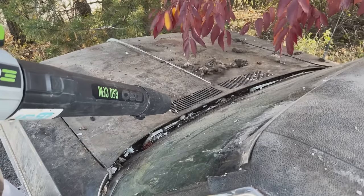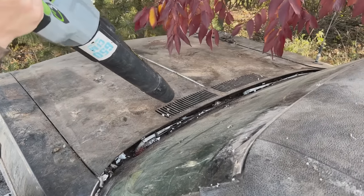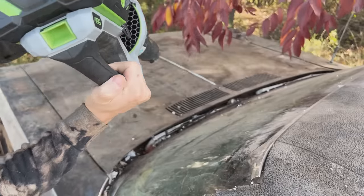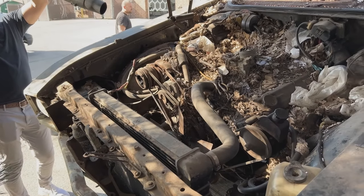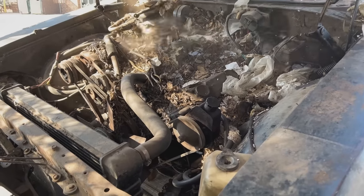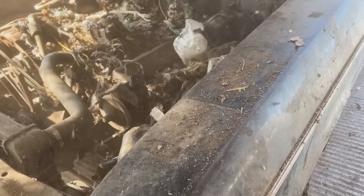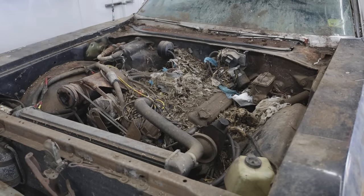And the first thing that we did was start by blowing everything off of the car that we could with our leaf blower. And that's just because we didn't want it to get all over our shop. And I even stood there with the camera for you guys just to get the best shot possible. So I hope you guys enjoy that. I'll do it. Anything for YouTube. So I took one for the team for you guys.